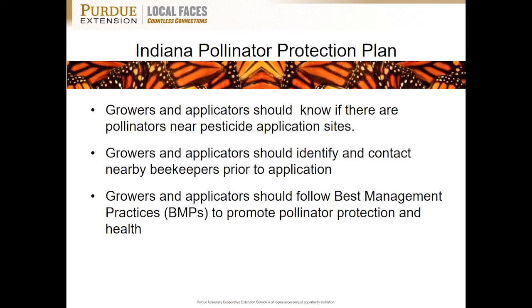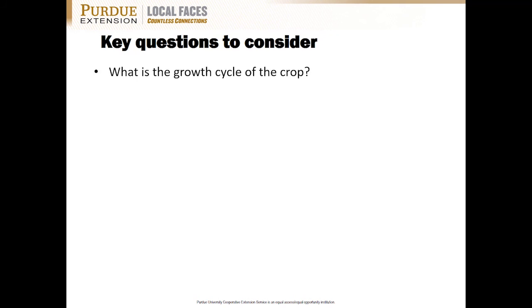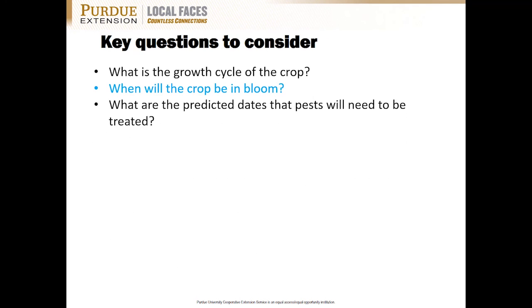Growers and applicators should follow the best management practices to promote pollinator protection and health. All right, so some things to think about. This is going to be long term. What is the growth cycle of the crop? This is going to include, when is this crop going to be in bloom? What time period are we expecting to bloom? And when is the timing going to be where we're expecting pests? If those two line up, we're going to have to be careful with our pesticide choices.